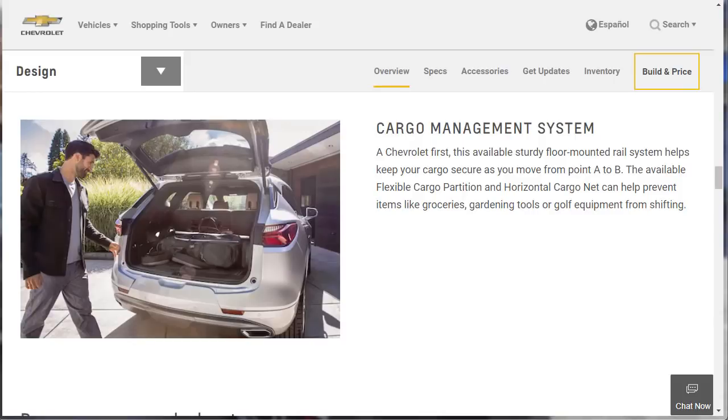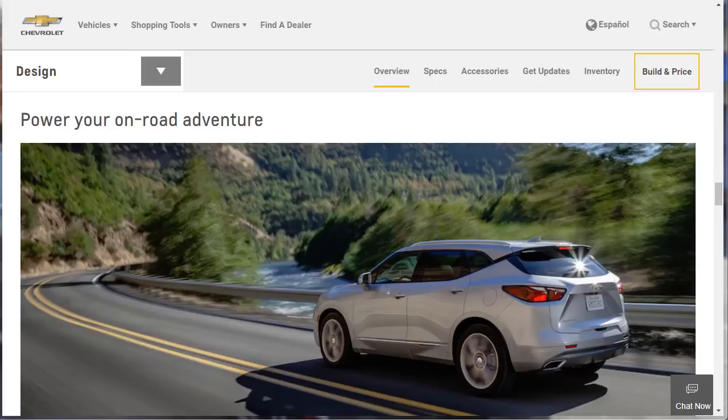The cargo management system, a Chevrolet first. This available sturdy floor-mounted rail system helps keep your cargo secure as you move from point A to point B. The available flexible cargo partition and horizontal cargo net can help prevent items like groceries, gardening tools, or golf equipment from shifting.